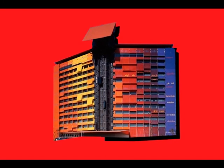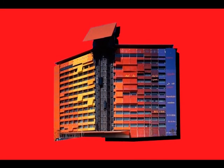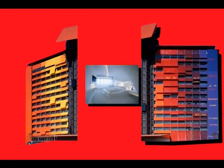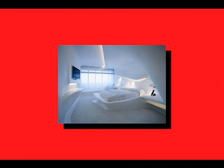In Zaha Hadid's design for the first floor of the Puerta Madrid Hotel, it breaks away from the robust construction of the building structure and instead features continuous walls, furniture, and fittings molded from solid surface material, with her signature swooping shapes creating the impression of being inside a cave.